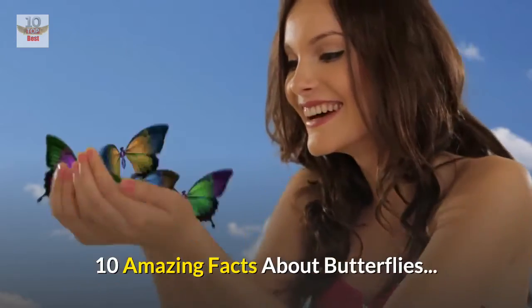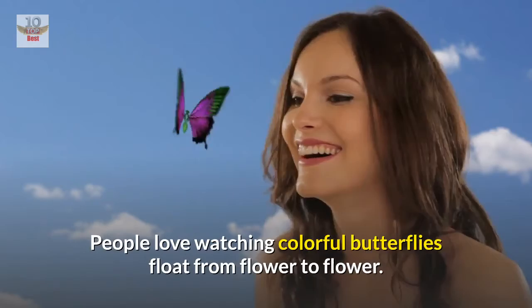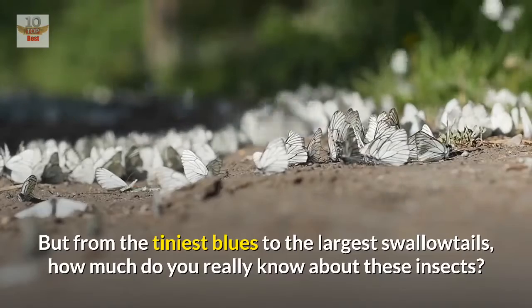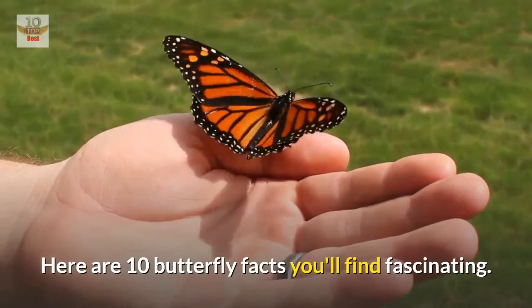10 amazing facts about butterflies. People love watching colorful butterflies float from flower to flower. But from the tiniest blues to the largest swallowtails, how much do you really know about these insects? Here are 10 butterfly facts you'll find fascinating.